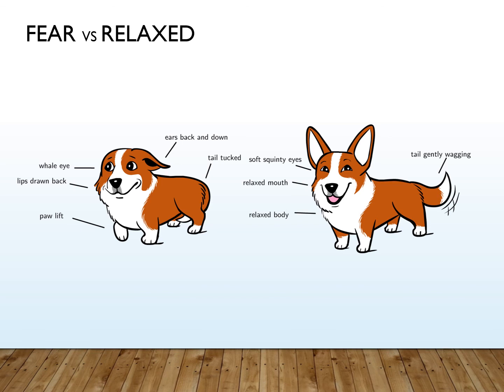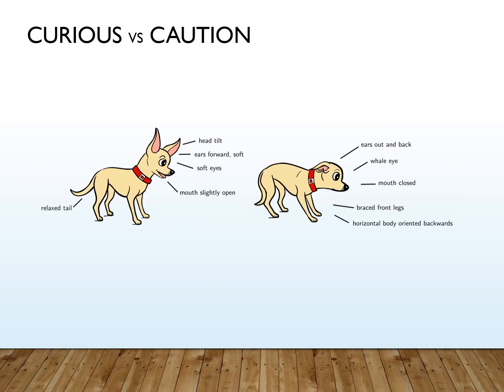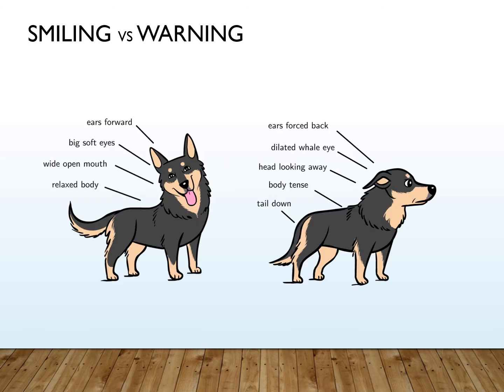Paw lift. Lips are back and closed. Ears are back and down. Look at the dog on the right. Nice and relaxed. Tail's wagging gently. Nice relaxed mouth and soft squinty eyes. Here's Joey again. Curious versus caution. So curious is nice and relaxed. Caution is please leave me alone. And this is Pete. Smiling versus warning.